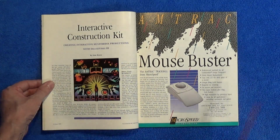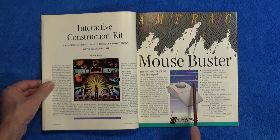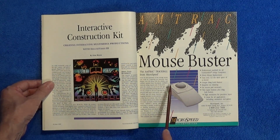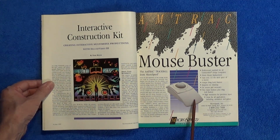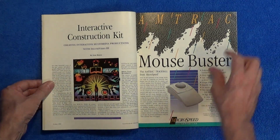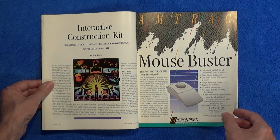I had several of these trackballs. They suck. The ball rolled really sluggish. It wasn't a smooth rolling ball. Ergonomically, it had a nice feel to it. It looks nice, but the trackball did not roll very well. So I actually preferred using the mouse.